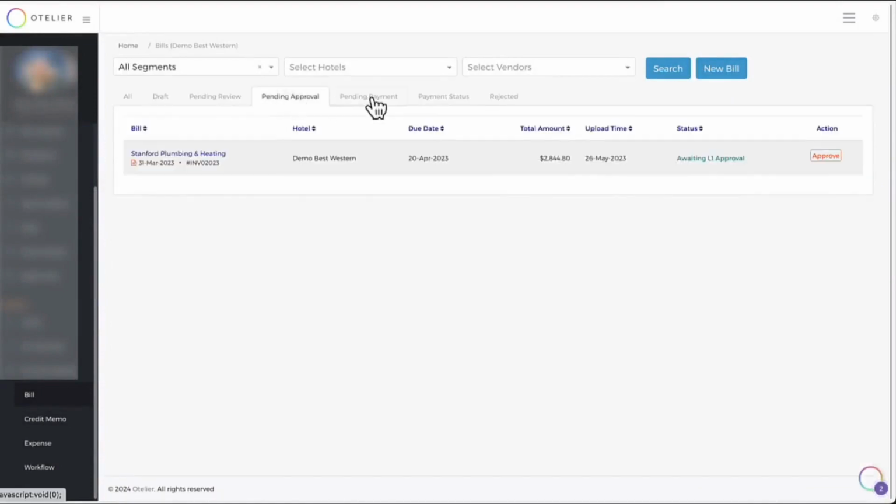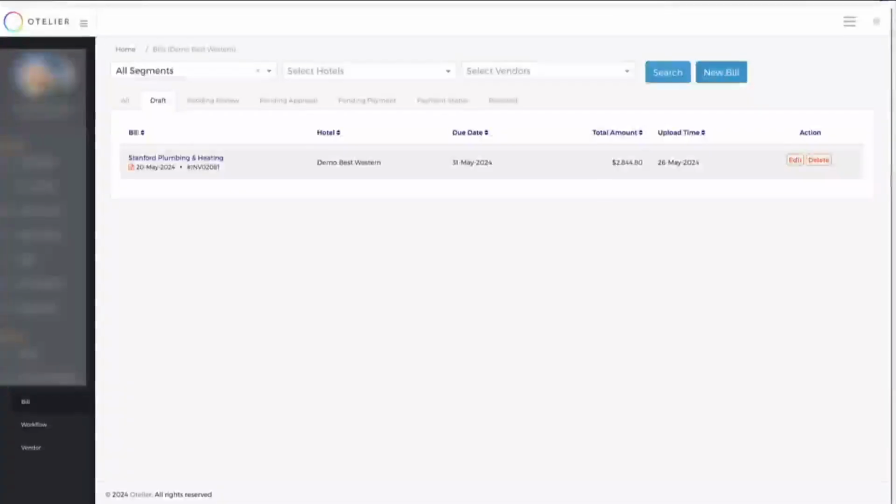Okay, so let's take a quick look at what that workflow looks like as the invoices start to come into the system. We'll start to see invoices populate in the draft tab. And as you can see up at the top, we've got draft, pending review, pending approval, pending payment. You can check payment status once an invoice has been checked for payment. Or if anything's been rejected, you can go here and see who rejected it and why.